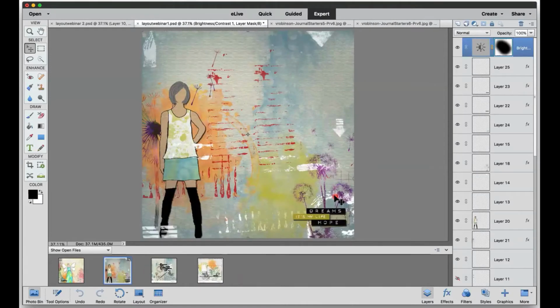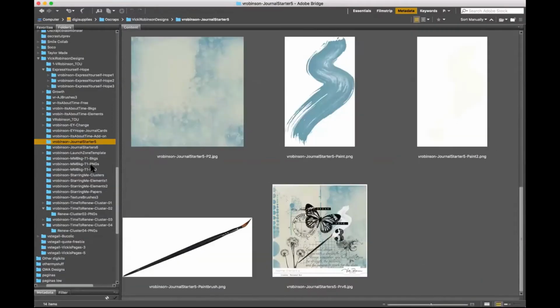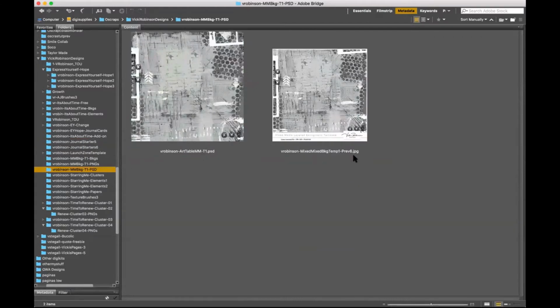That's exactly right, Jana. Hi, everybody. This is Vicki. The idea behind those journal starters is that they're super minis, meaning there are 2 papers and at least 8 elements in each kit. And the idea was, don't get intimidated by large art journaling kits. You don't need a lot. Just put a couple of things together, put a little journaling on it and call it done. That's what real art journaling is, and that's what you can do digitally.